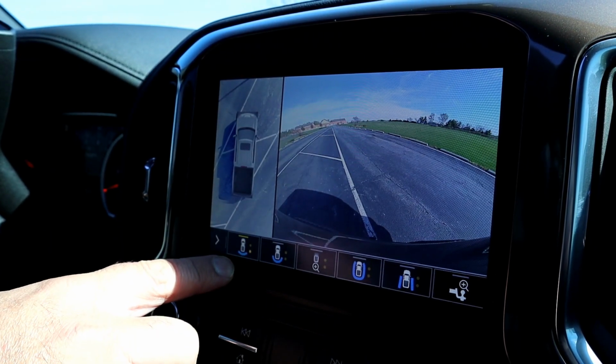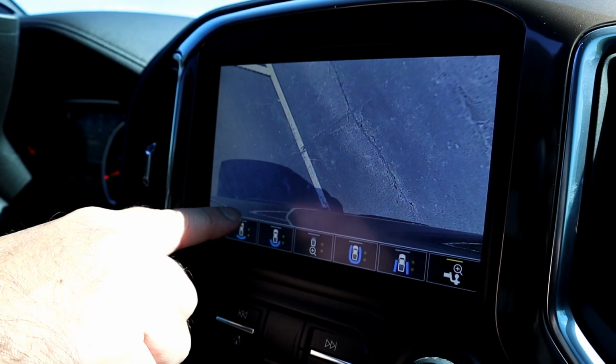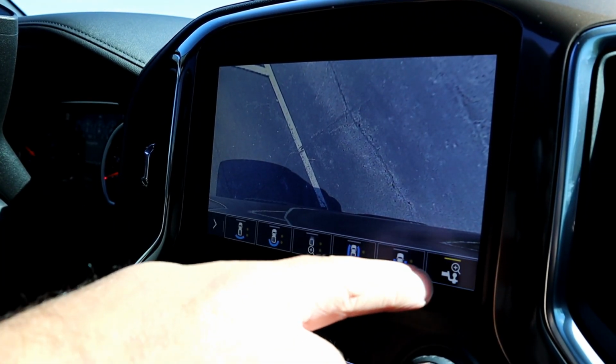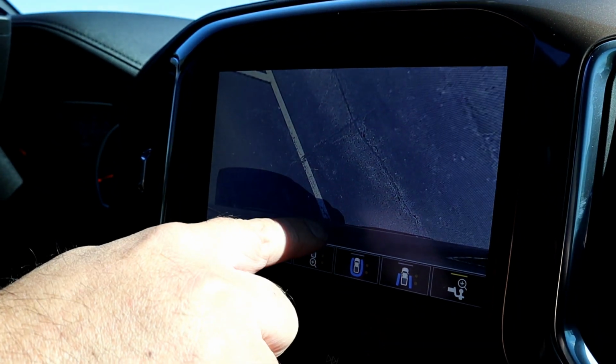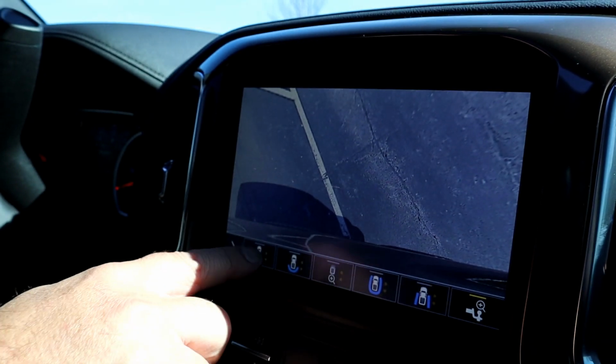And a backup camera. And for getting real close, I don't know if you can see it, but this is actually for your trailer hitch. If I had a trailer hitch, it'd show up right here, and it's a straight down view to that.